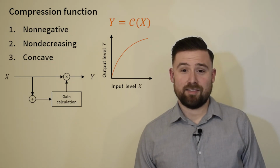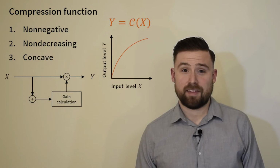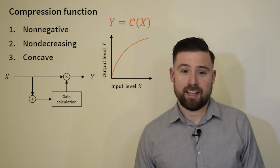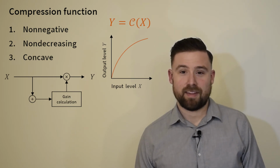Okay, now we're ready to do some math. Let's start by formally defining the compression function that relates input levels to output levels. Hearing aids use all sorts of compression curves, so we will use a broad definition. A compression function has non-negative power levels as its inputs and outputs, is non-decreasing, and is concave, which ensures that the output increases more slowly than the input.